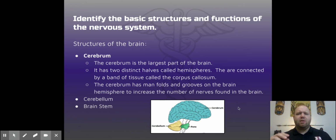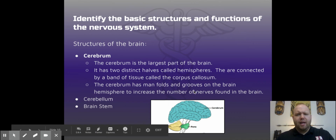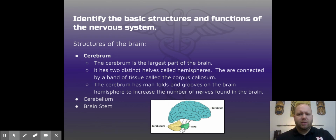So you have a specific area for language. You have a specific area for reading. A specific area for singing. Specific area for math and number concentrated thoughts, and another area for artistic and creative thoughts. And if those areas are closer or farther away from each other, you may be good or bad at different things. It's really, really interesting how unique your brain is, and specifically your cerebrum to yourself.